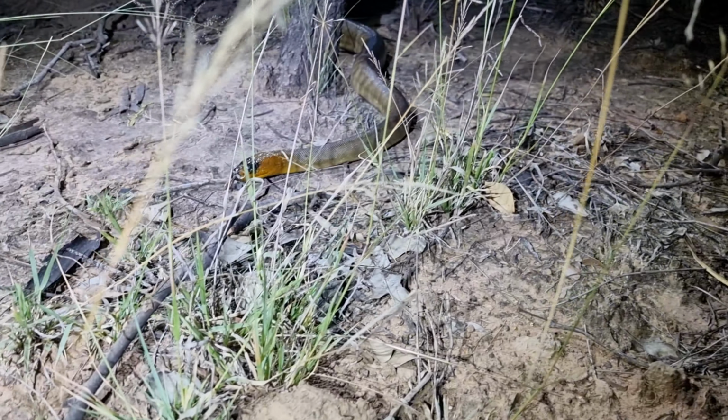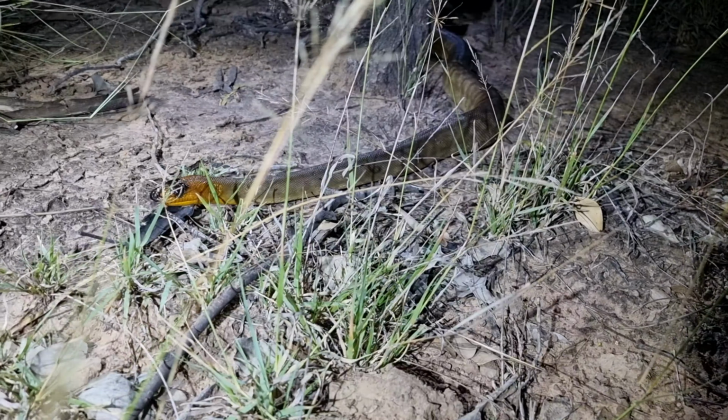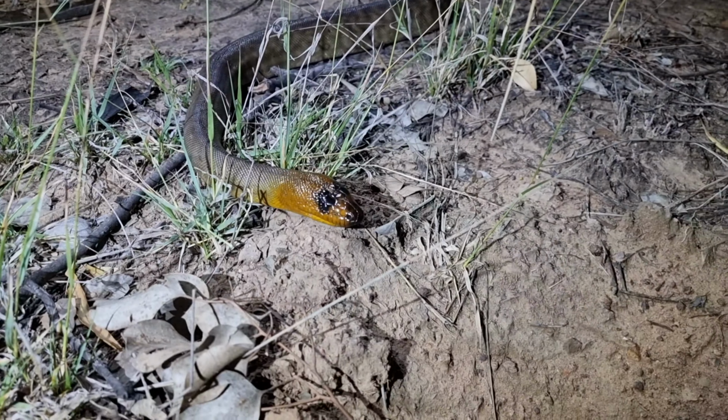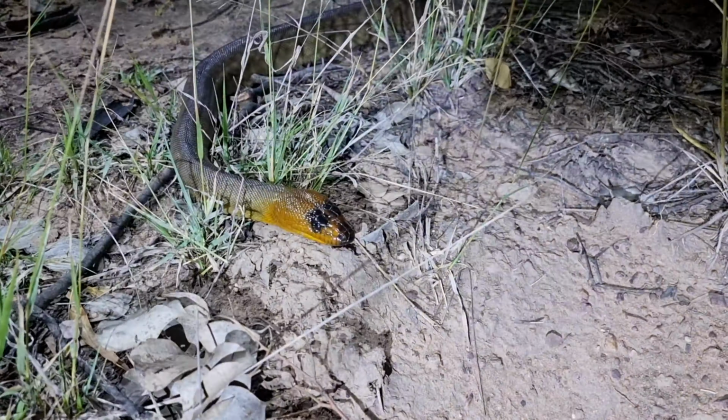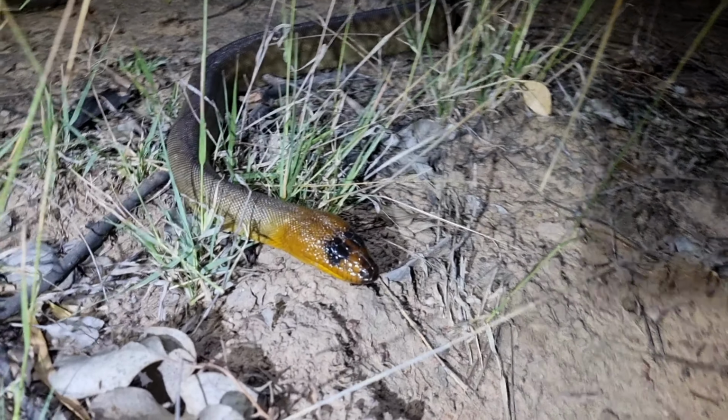Commonly kept in captivity, these snakes are super tricky to target in the wild. Conditions were a new moon, and the road was 32 degrees. This snake measured at approximately 1.7 meters long.